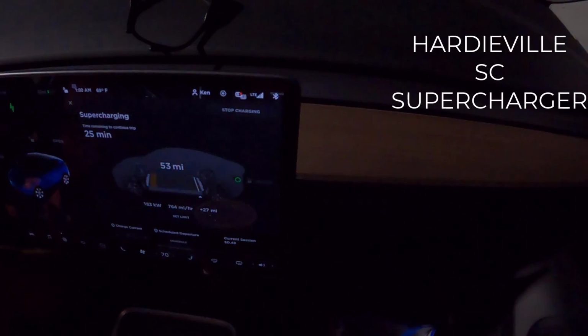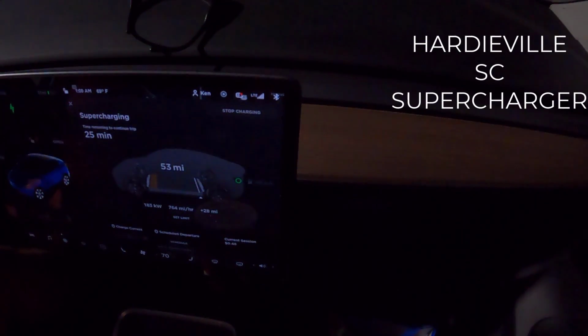Only getting about 183 kW. I'm not sure why that is. We should be at a low enough portion of the battery pack. We should be getting a full charge or real close to it. Anyhow, I'm going to crawl back now and take a little nap.